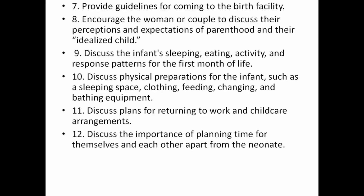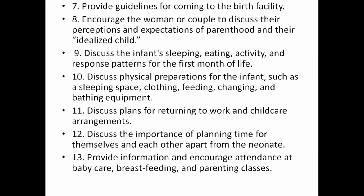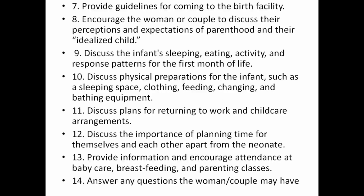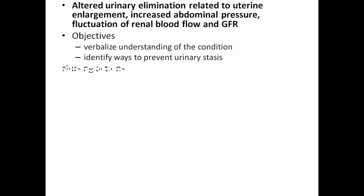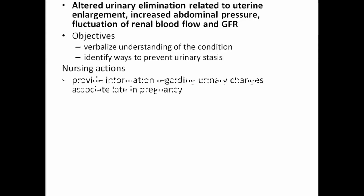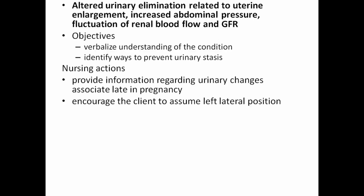Discuss the importance of planning time for themselves and for each other, apart from the neonate. Provide information to encourage attendance at baby care, breastfeeding, and parenting classes. Answer any questions the woman or the couple may have. Altered urinary elimination related to uterine enlargement, increased abdominal pressure, fluctuation of renal blood flow, and GFR. Objectives include: verbalize understanding of the condition, identify ways to prevent urinary stasis, provide information regarding urinary changes associated with late pregnancy, and encourage the client to assume the left lateral position.